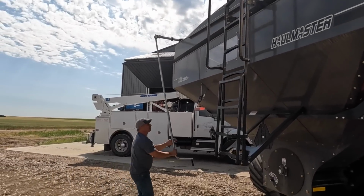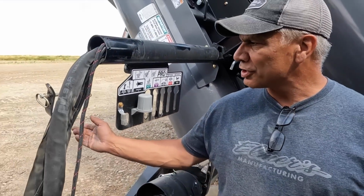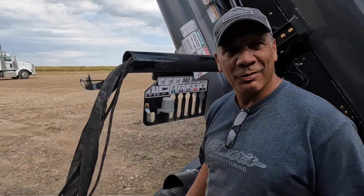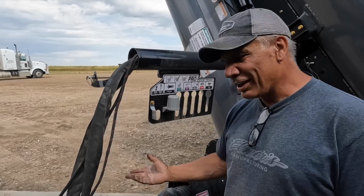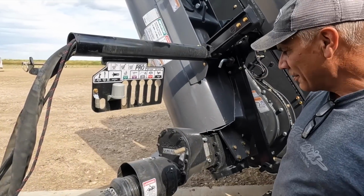I'll just point out a few things that are different about our cart. Starting up at the front, other manufacturers are starting to catch up here a little bit, but best $5 ever spent right there. PTO hanger. Why would you want it hanging off your hitch, or get it out of your way, or even take it off? That just seems crazy to me.